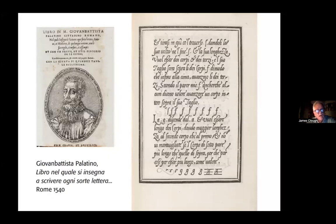Well, there is Giovanni Battista Palatino with his portrait there. You know, these were important people. They were important to the point that he could have a woodcut of a portrait of himself on the title page. It's a very fine piece of work, and the craftsman who cut this wood was very expert as well, and very good at interpreting the letters written by Palatino.